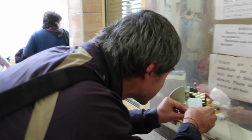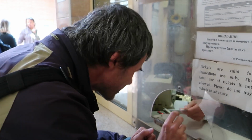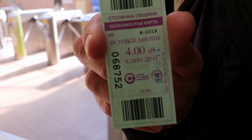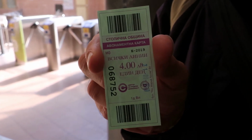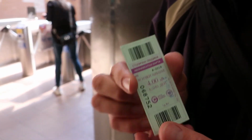Day card, please. Day card. It costs 4 leva. Now one of the things with this is that you can use it all day on all the forms of transport, but every time you go on the metro it has to be validated at the ticket window. It's just validated it then.